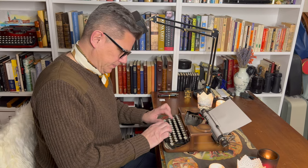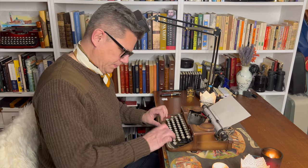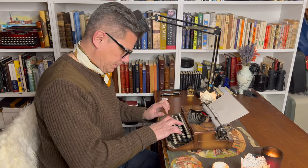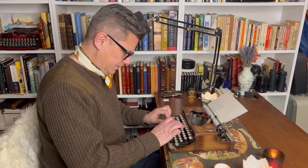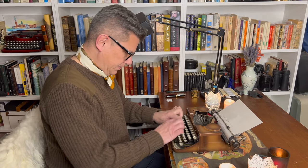For its day, this machine is quite light, very portable, but ironically, the cases for these rarely survive. They had really bad clasps, and the board that they were made out of tends to react poorly to any kind of moisture. Now, the main show in regards to this typewriter is its magnificent typeface.